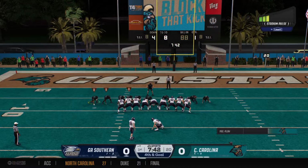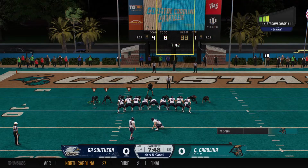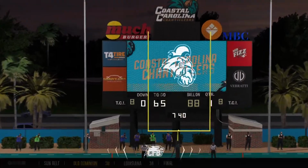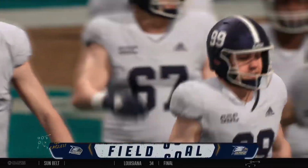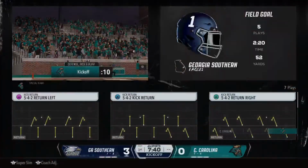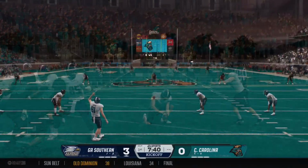I'm taking the points right here. It's early in the game. You're trying to pay off this opening drive. Just get some points up on the board. If it was a little closer to the end zone, I'd say maybe go for it, but I'm playing conservative on this one. I'll tell you, this is not an easy place to play on the road, especially at nighttime.